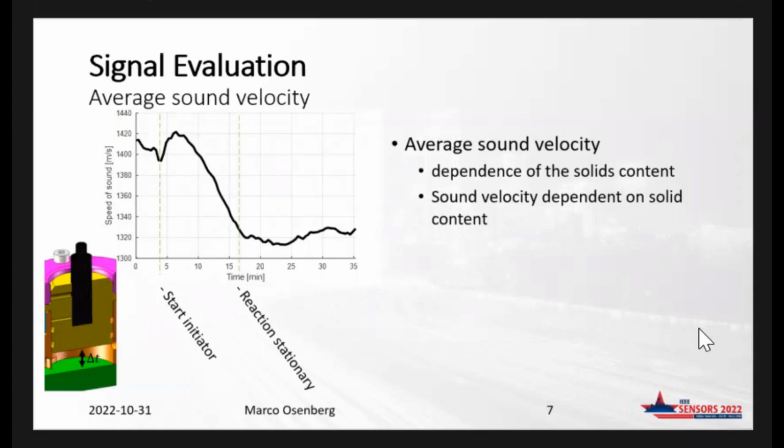From the change in the sound velocity, it can be observed as soon as the system is at constant solid conditions. So we are in a solid condition here at minute 16. We see that the solid condition is already reached, so the sound velocity changed in the middle of the measuring itself.